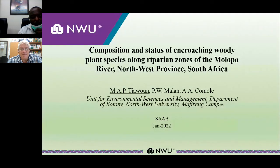Just a minute, Prof. No problem. We don't have a train to catch. No, just one. The full one, eh? Okay, Prof. Can you see my slide? There we have it. Composition and status of encroaching woody plants in riparian zones of the Molopo River. Thank you, Andre. The floor is yours.